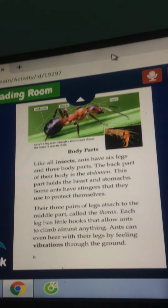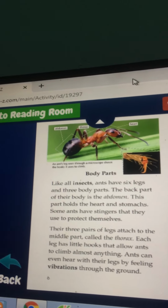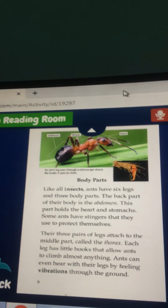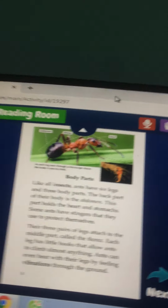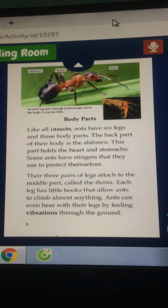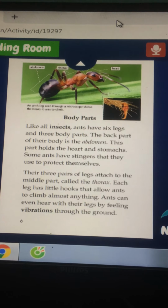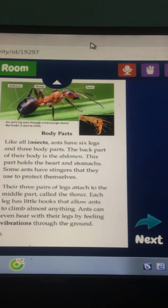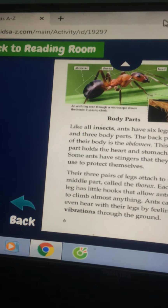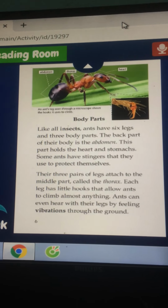Body parts. Like all insects, ants have 6 legs and 3 body parts. The back part of their body is called the abdomen. This part holds the heart and stomach. Some ants have stingers that they use to protect themselves. Their 3 pairs of legs attach to the middle part, called the thorax. Each leg has little hooks that allow ants to climb almost anything. Ants can even hear with their legs by feeling vibrations through the ground.